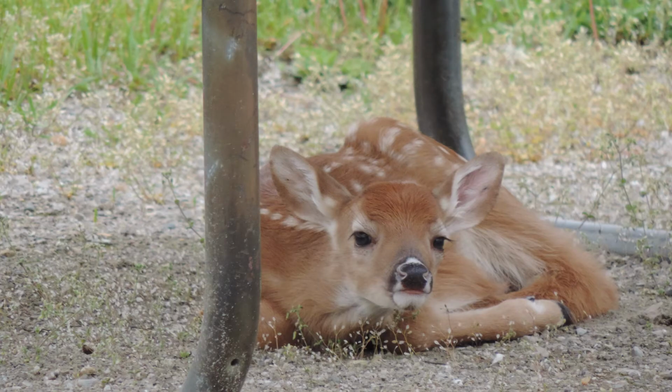Fawns are typically left by their moms in one area for an extended period of time.